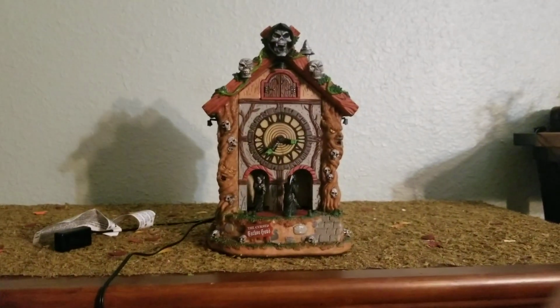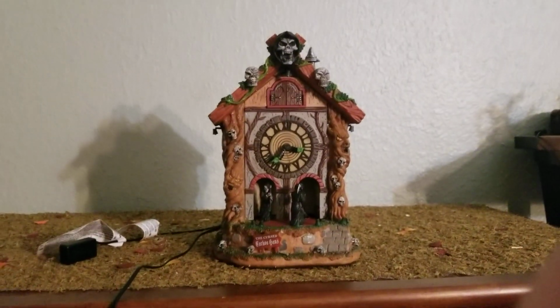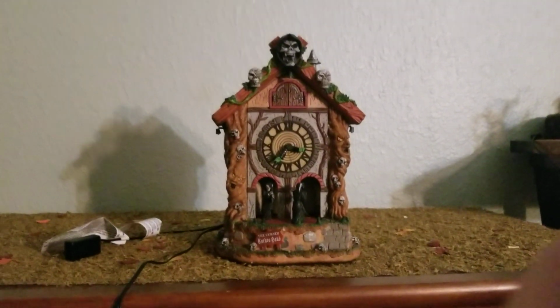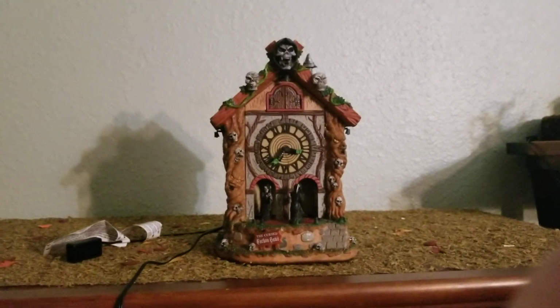Alright guys, that pretty much sums up my thoughts on the Cursed Cuckoo house. I really like how it looks. I think it's an awesome piece of decor. But I feel like it would be really, really difficult to put it in a village. So that's just my thoughts on it. But again, you may want to put some forestry around it. I think that would help it out a lot.